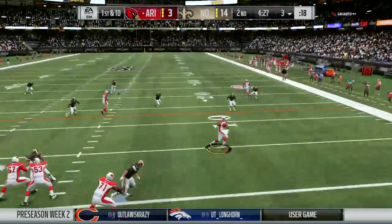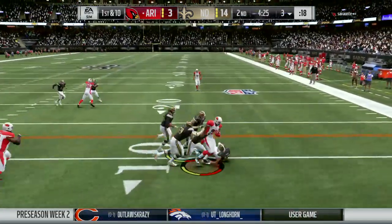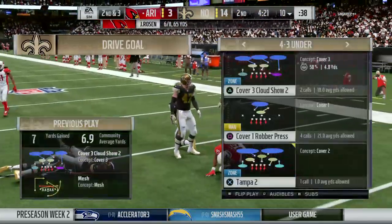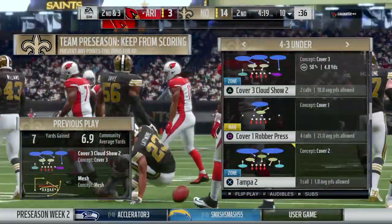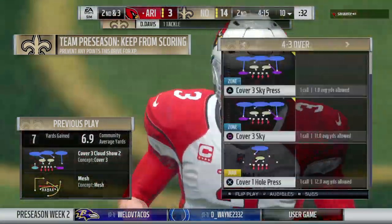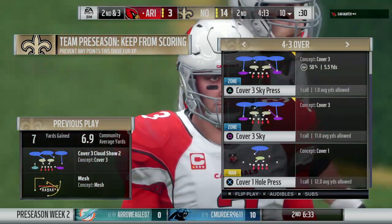Rosen here down around his own goal line. It's caught. Reception by Holmes. And he gets it up to the 10-yard line here. 7 yards the pickup on the pitch and catch. Brandon, perfect defense in this situation. A double move would have meant that there was an incompletion. It would have picked it off.